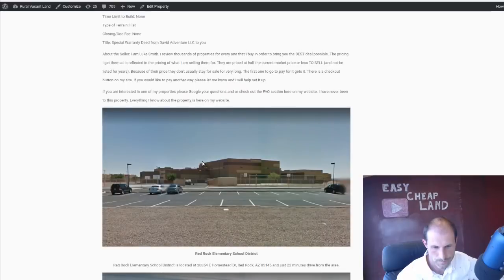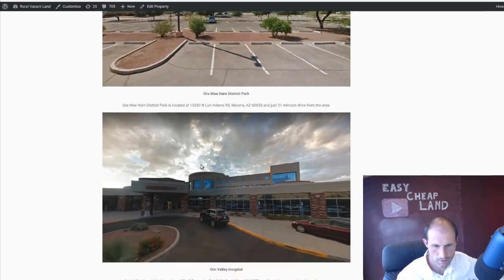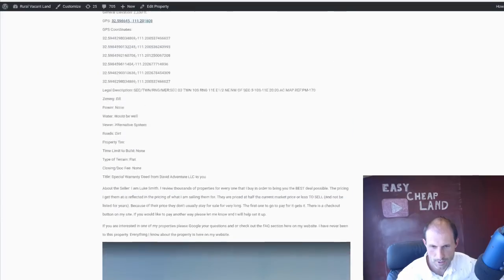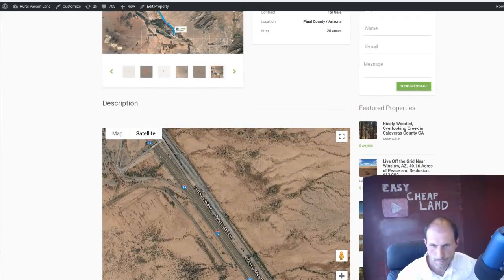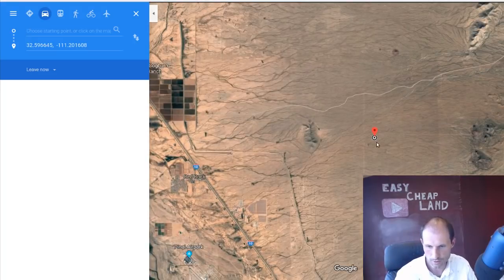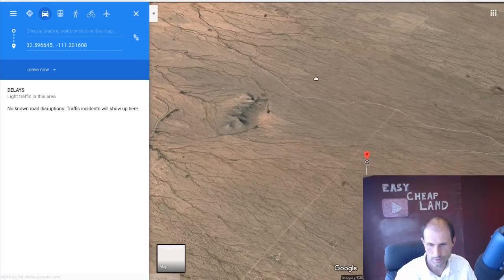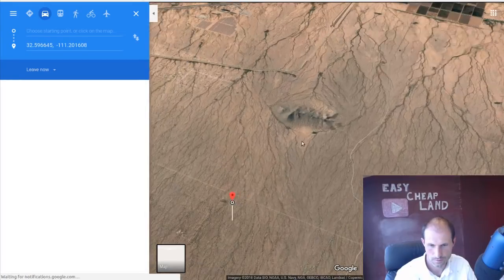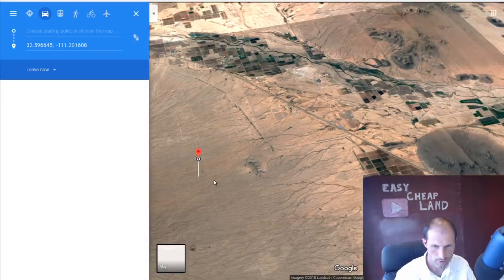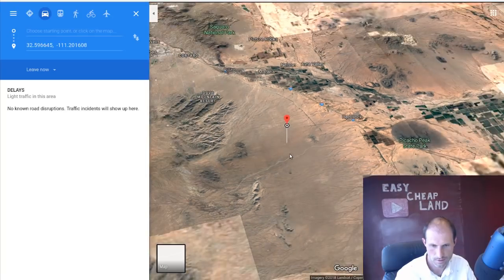And yeah, there's the local elementary school, the post office, some parks and hospital, and directions to the hospital and stuff from the property. Google Maps has the thing here. Let's see if there's any topography on it. It looks pretty flat. I mean, looks like there's a hill off in the distance, but it looks pretty flat. I think if we zoom out, you're going to see mountains. You're going to see mountains off to numerous different sides.